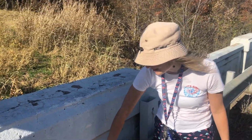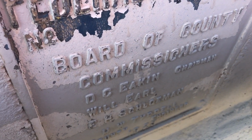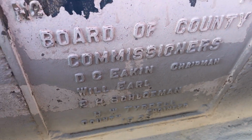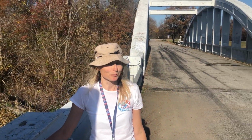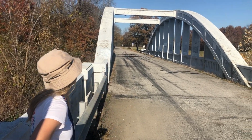Interestingly enough, stamped in the side of the bridge is this marker that says Federal Aid Project, Board of County Commissioners, and it has the names D.C. Eakin, Chairman, Will Earl, E.H., I think it's pronounced Schloman, and then H.W. Terrell, County Engineer, 1923. That's when the bridge was constructed. Normally you don't hear too much about the fact that this was federally funded on Route 66.